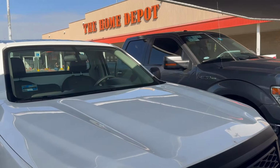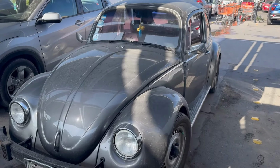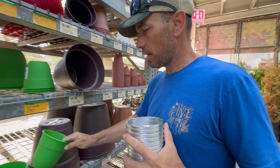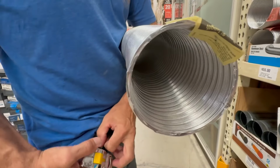After stuffing our faces with Doritos, we hit up the local Home Depot. Now it looked like it was the same. It had the orange letters, but this Home Depot has about 40% of a normal Home Depot in the US, so we're really having to get creative because they don't just have all the parts that you're looking for. What is that? That's a pot. It was about a third of what I'm used to seeing in the US with home improvement stores. So they had some things, but they didn't have everything.